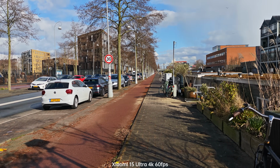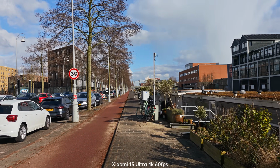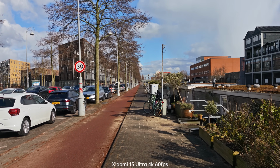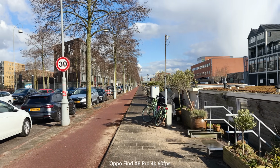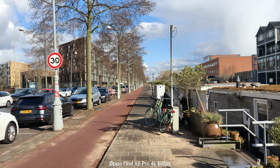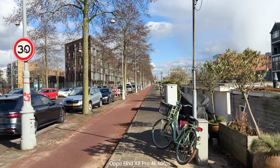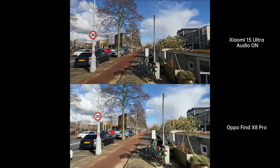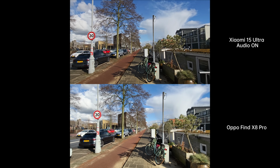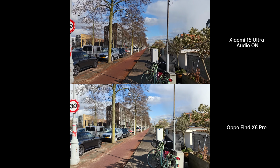Okay, 4K 60 frames per second on both the Xiaomi 15 Ultra and the Oppo Find X8 Pro. The annoying thing with the Oppo is that if I accidentally hit that button, every single time I have to restart the recording, because it doesn't then give me the options to change to different focal lengths. The Xiaomi is way more saturated than it should be. I'm unsure what Xiaomi is doing lately.